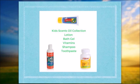And she uses the shampoo too. She's like a little Young Living salesman.